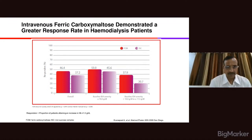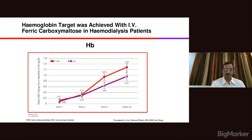We can see that intravenous ferric carboxymaltose demonstrated a greater response rate in terms of rise in hemoglobin in hemodialysis patients. You can see the Hb rise. The effect is seen by the end of the weeks. In both groups, ferric carboxymaltose as well as iron sucrose, there was a significant rise in hemoglobin compared to the baseline. But when we compare the rise in hemoglobin in the FCM group as compared to iron sucrose, it was significant.